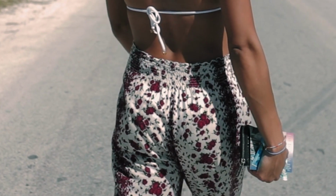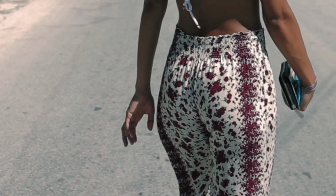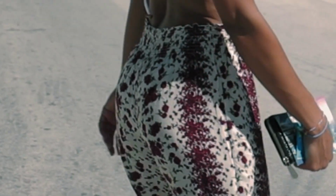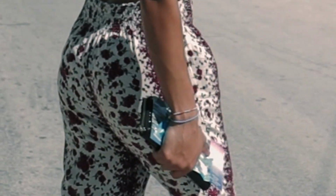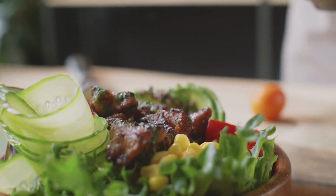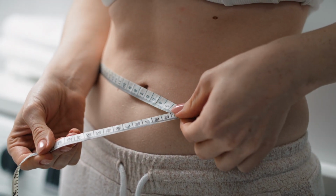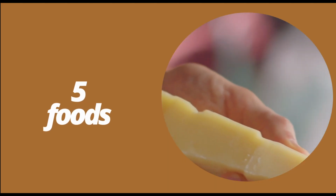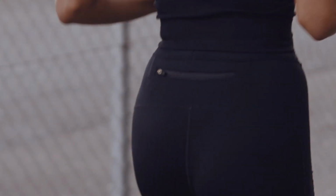Now, some people resort to using expensive and sometimes dangerous procedures like a butt lift, liposuction, or fat transfers to get this look. But we are here to tell you that you don't need to resort to surgical means. With the right diet and exercise, you can do it on your own. Let's get started with the 5 foods you must consume to have better looking hips.